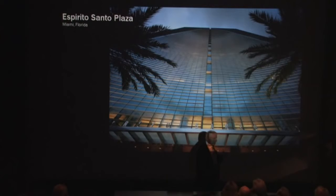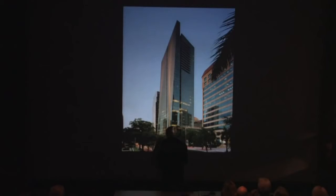We competed for a building called the Espirito Santo building in Miami. And I think on CSI Miami, you can see this building many times. So it's a wonderful building. It was to be the gateway to Miami or to South America. And it has this wonderful arch, this very soft arch, that makes it a really special building. It's mixed use with office, hotel, and residential.